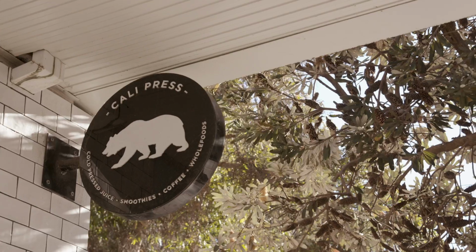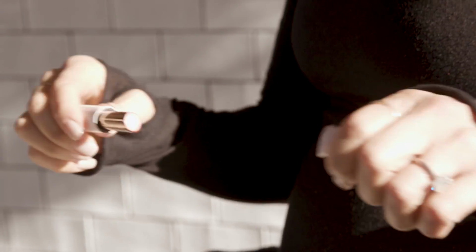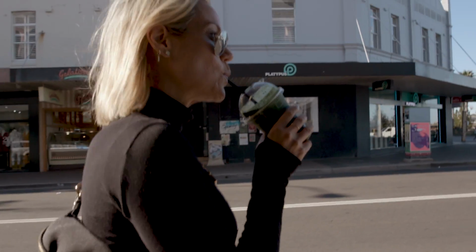my favourite little cafe, Cali Press, grab my bulletproof coffee, my smoothie, and then it's down onto the promenade for a little walk along Bondi Beach.